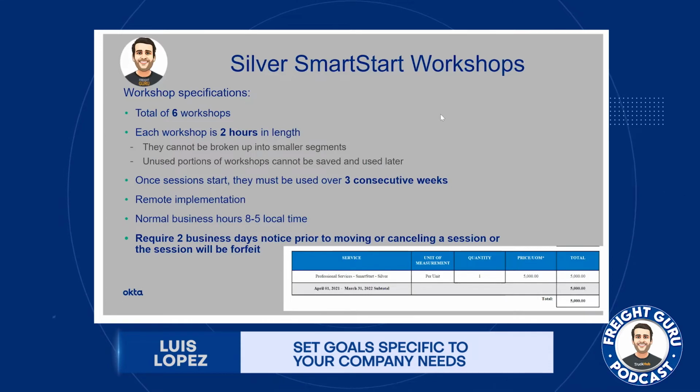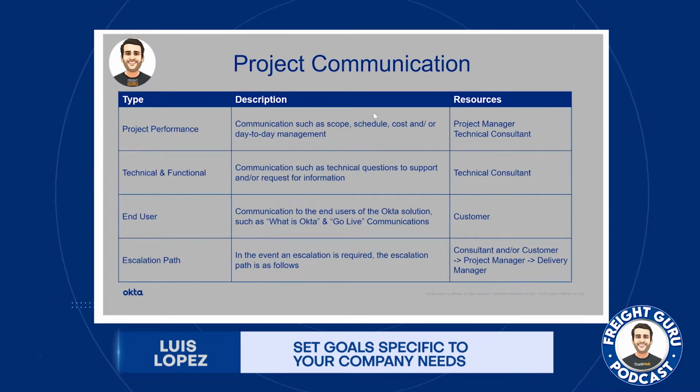Once a session starts, they must be used over 3 consecutive weeks. Remote implementation, project communication, project performance, communications such as scope, schedule, cost, and or day-to-day management. Your resources will be your project manager and your technical consultant. Technical and functional communications, such as technical questions to support and requests for information, will be with your technical consultant. End user communication to the end users of the Okta solution, such as what is Okta and a go live date, will be handled by the company that's onboarding, which will be yourself.